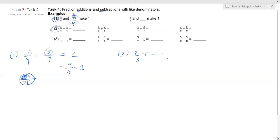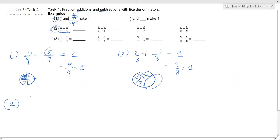2/3. So imagine my pie, I have 2/3. So 1/3, 1/3. I just need this extra part, right? 1/3. So you can think of it, what plus what will give me exactly 3, because 3/3 gives me 1 whole, right? All right, so number 2 over here, they're giving you 2 fractions and you have to add.